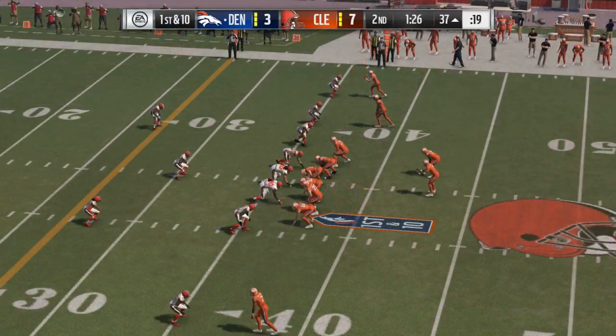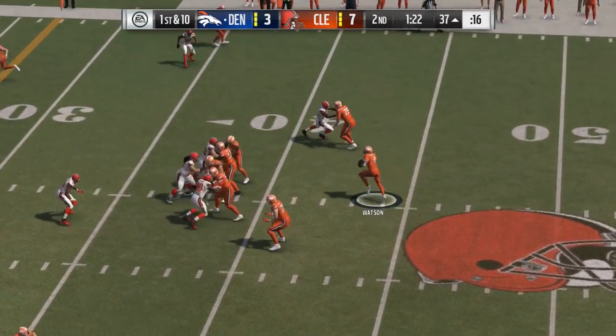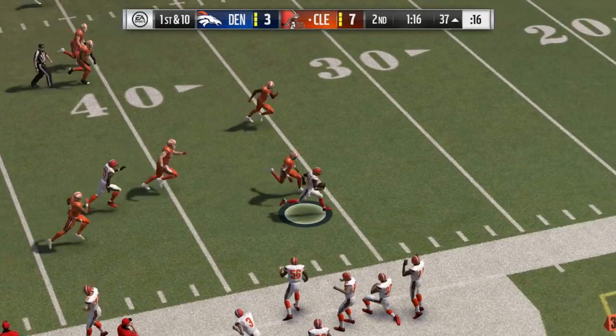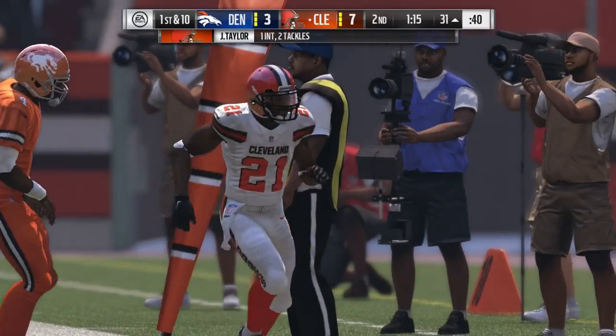Are they going to try to get in the end zone here? You would hope so. With all 3 timeouts, they definitely need to put some more points up on the board. Even a field goal would be nice. Throws across his body, intercepted by Jamar Taylor, the man that's been making plays all day. Deshaun Watson, very bad throw across his body. Should not have made it.